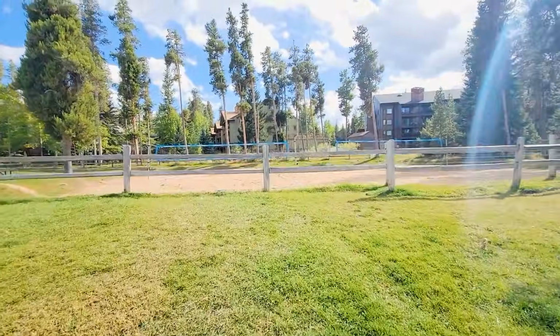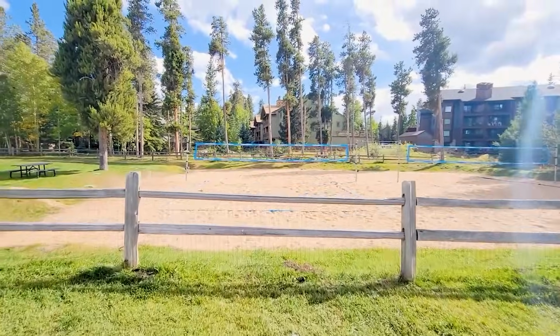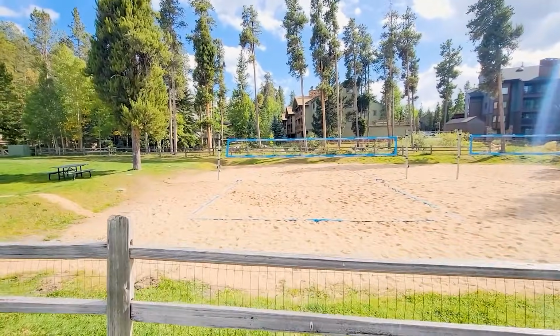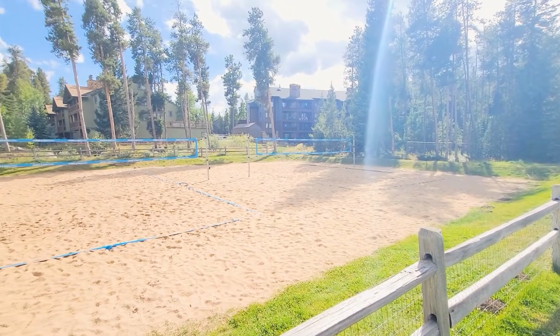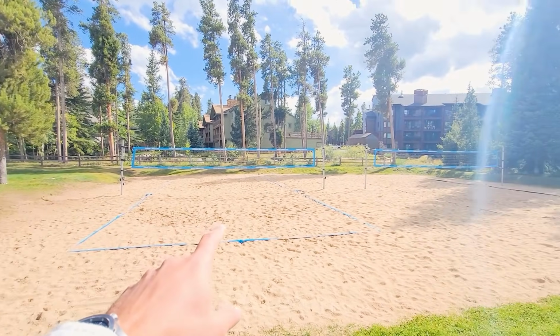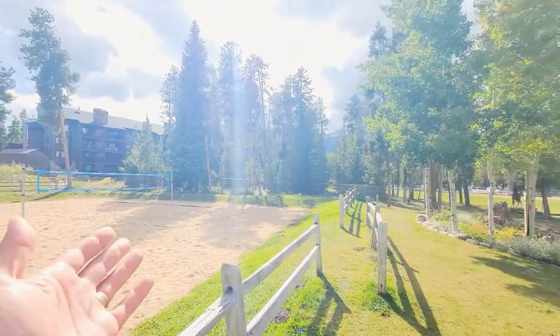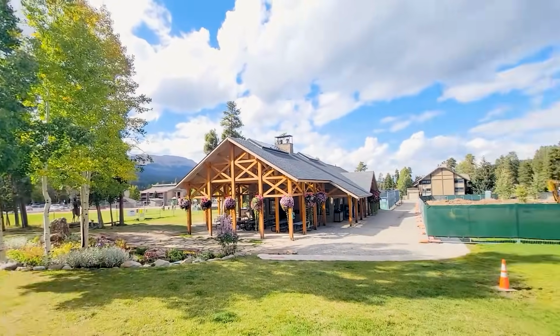And then over here we've got some volleyball courts, and they're really nice sand volleyball courts. So if sand volleyball is your jam, which I am a huge fan in the summertime, there's nothing like playing sand volleyball where there should be a beach. Instead, there's beautiful mountains and this gorgeous park.